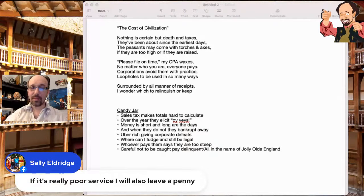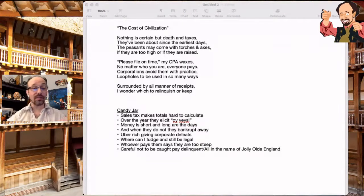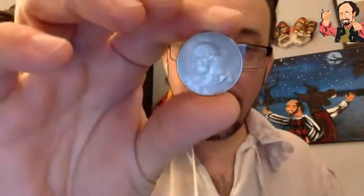Sally says, if it's really poor service, she will also leave a penny. Here's a fun thing on that. My grandfather would do that, but if it was extraordinary service, he would always have a penny on there, no matter what. But if it was extraordinary service, and I only have a quarter available to me right here at hand, he would leave it heads up. Great job. If he didn't like your service, tails. I don't think anyone ever got it. I genuinely don't think so. They're just like, oh, cool, a penny. Or why are you giving me a penny as well? Yeah.